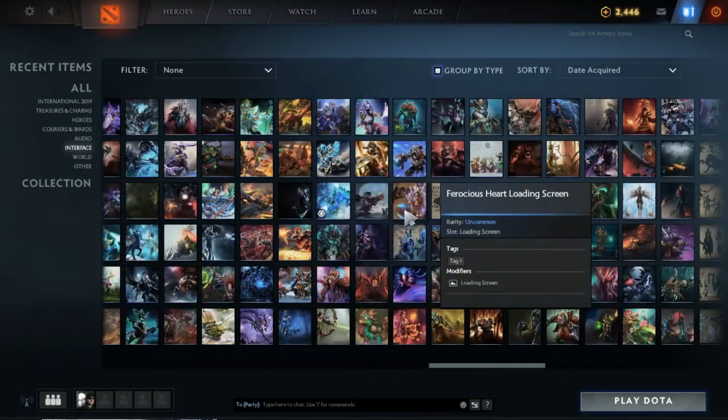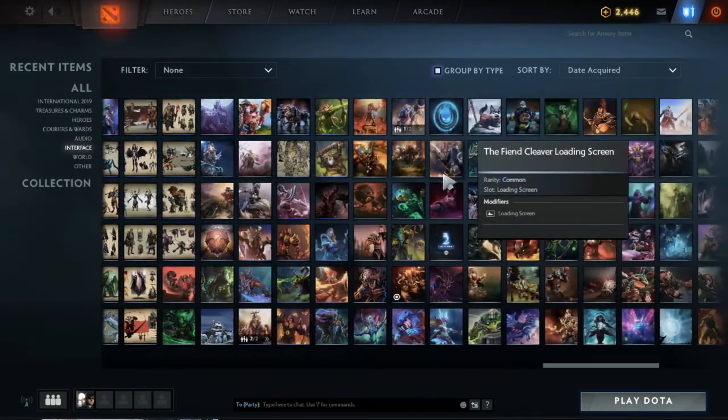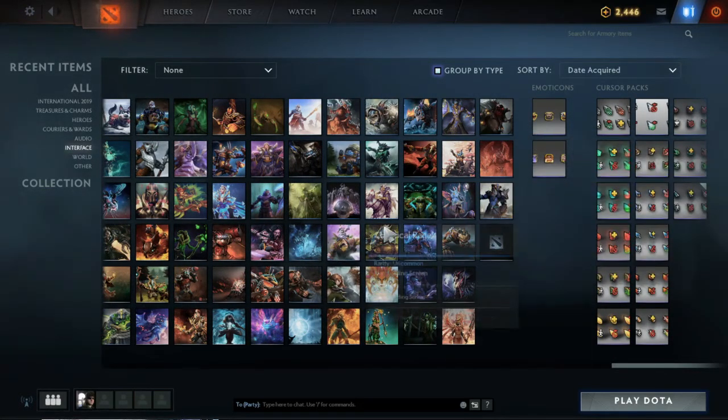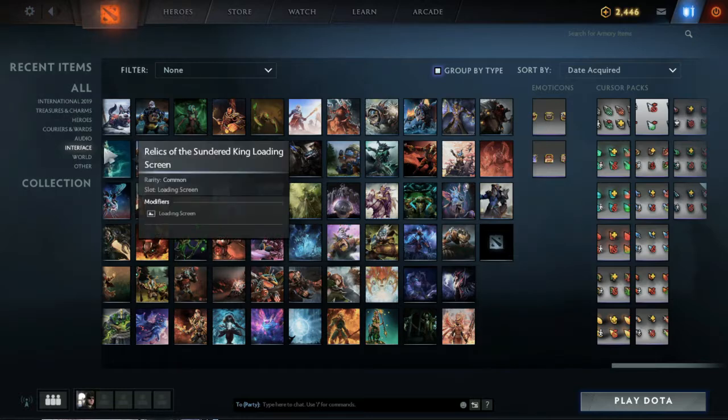There's also genuine, which is another sort of rarity, which is a light green. It's not really that crazy to get a genuine thing nowadays because genuine doesn't do much. And then there's cursor packs and emoticons. Cursor packs will change what your cursor looks like in-game. I personally use the Venomancer one because it's a straight pointy one.